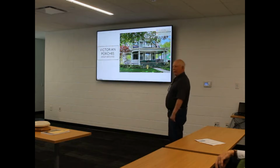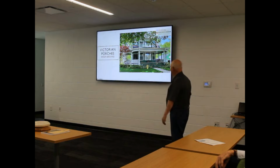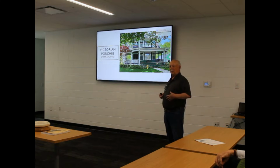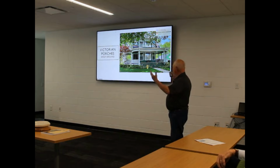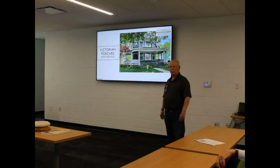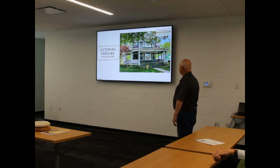And of course, the favorite of everyone, the wraparound porch. This is Guy's house, and you can imagine in the old days how people would probably gather on a porch like this. You probably could have half the neighborhood on there. It wraps all the way around the house, and I think there are doors on each end, multiple entrances to the house. But it's a great example of a wraparound porch.